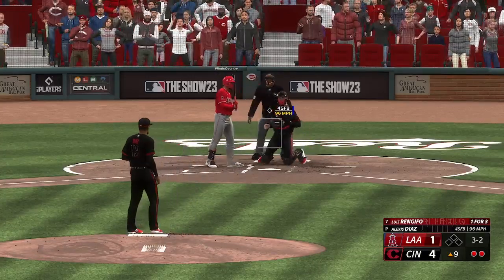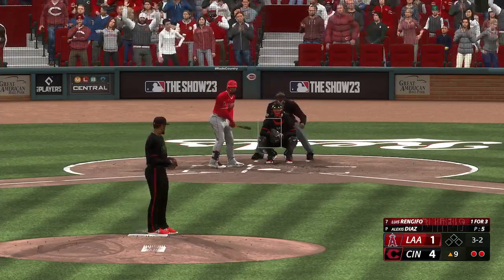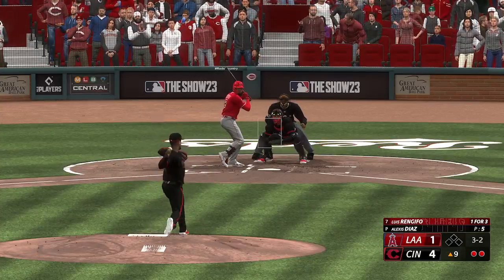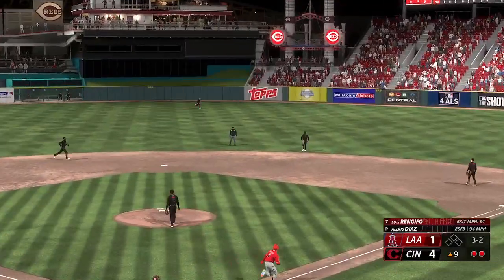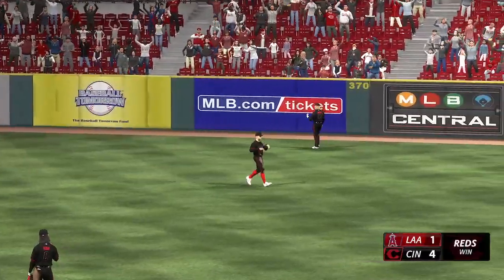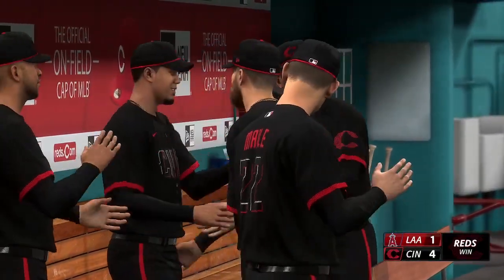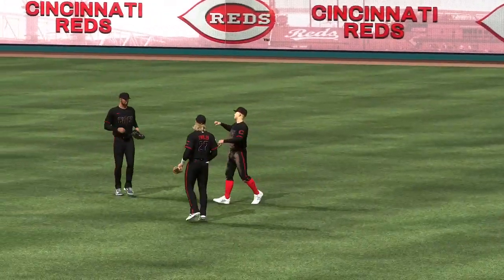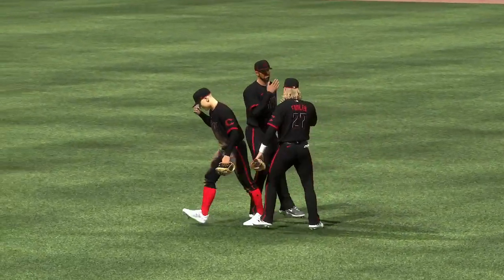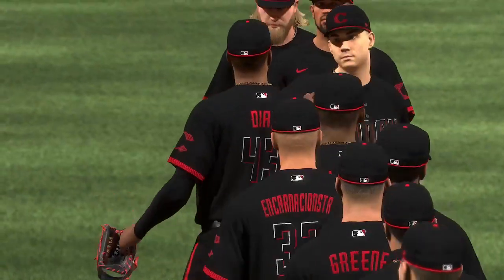Next offering upstairs. Rocketed out towards right center. And he makes the catch. Ball game, and the Reds claim the win here behind some great pitching and defense. Whether you're a season ticket holder or you just come to a couple of games a year, to see your team win at home, there's just something special about that. Good job by these guys to get it done for the hometown fans. 4-1 the final here today.